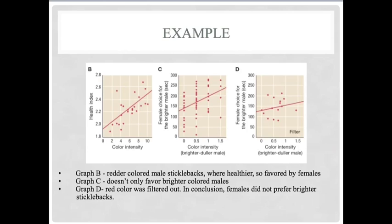A second study was done that proved that duller-colored males would also flourish in the population, which is shown in Graph C. In Graph D, the red-colored sticklebacks were filtered out of the population. Females could choose their own mates as well. In this study, females did not choose the brighter colored males and stuck to the more duller colored males.